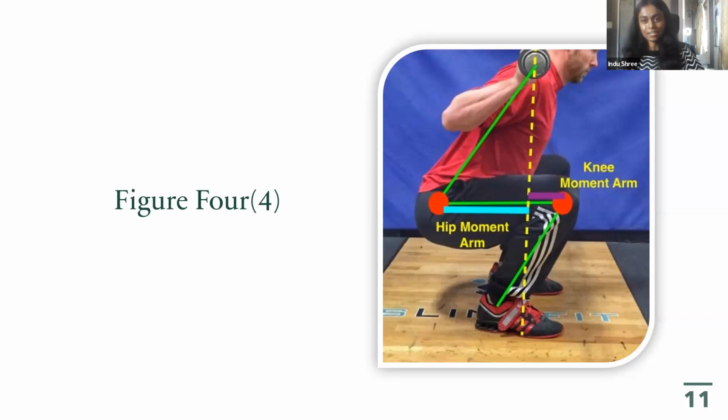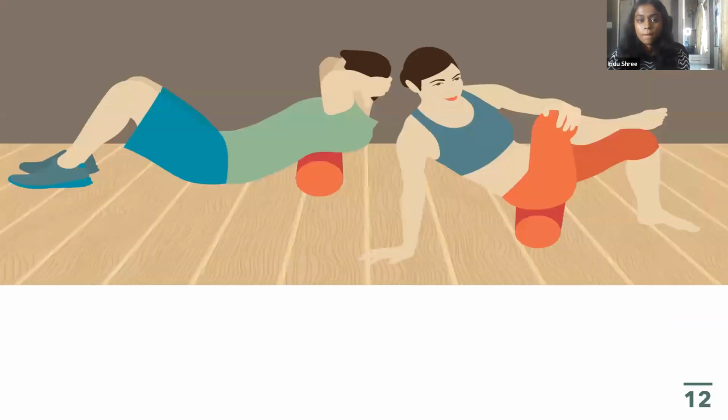So until and unless the client reaches this position, we should not add any sort of load to his workout, because if he's doing a wrong posture, maybe carrying some 5 kgs and doing a squat, there is a lot of pressure on the knee. So posture must be corrected, then the movement training is done, then the load is added. So this is the correct sequence.